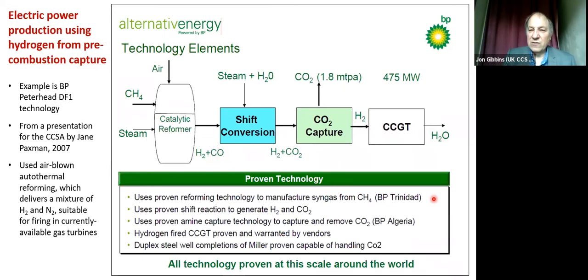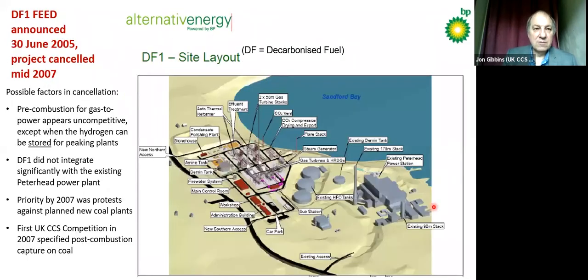In 2005, it was actually announced, I think, at the Gleneagles conference, sort of the equivalent of COP26 at the time. It used proven technology for all of the components, which was good, but the project was announced in June 2005, and it was cancelled in mid-2007. And it's worth thinking about the reasons for cancellation.